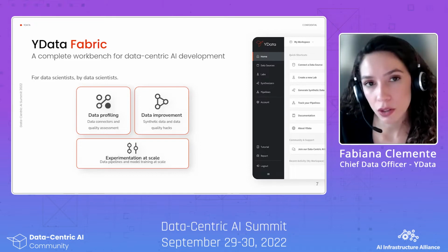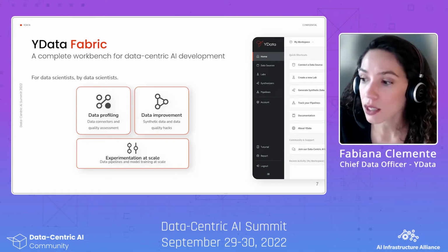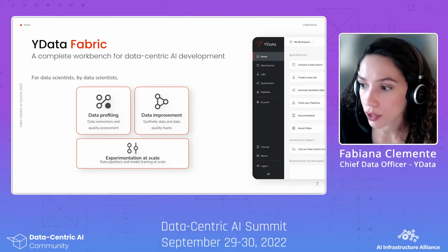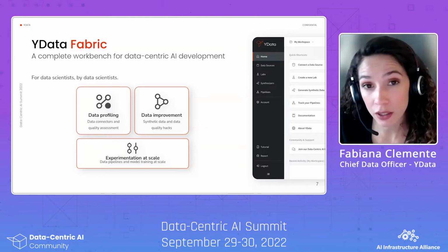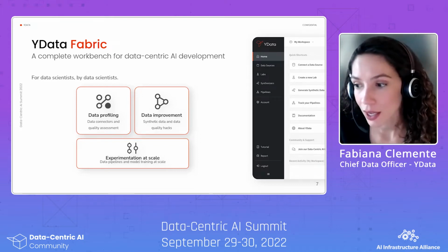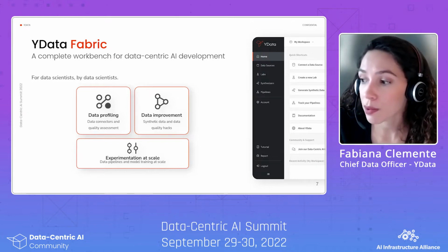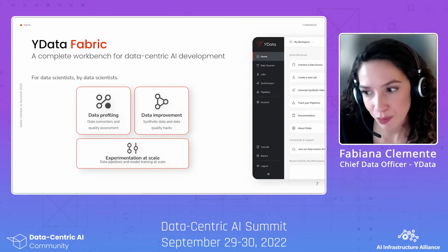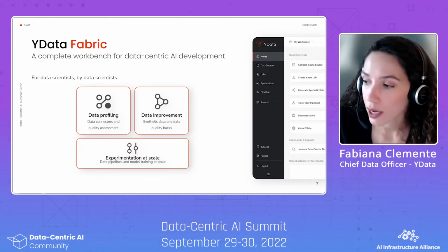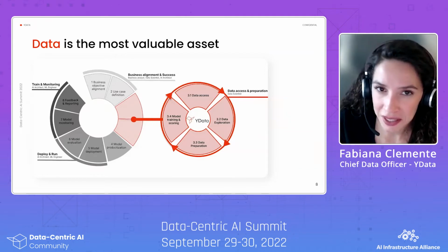Fabric is our data-centric workbench, and it's split into three major dimensions: data profiling, which allows data teams to quickly assess and understand their data assets; data improvements, where we offer synthetic data as an unfair business advantage to deal with challenges such as privacy, data set imbalancing, or bias and fairness; and last but not least, data pipelines and model training to scale and ensure a proper data architecture and scalable machine learning flows. By enabling teams to better understand the existing data, unlocking and enriching it, AI success is at the distance of a few clicks.